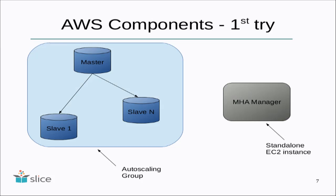Because CloudFormation wants you to describe your AWS components, we had to think about which kind of components we would need. Well, I'm a bit in advance here. We chose MHA instead of Galera. I'll explain why in a few slides. But basically, in our architecture, we have MySQL servers, and we have the MHA manager, which is used for high availability or for failover. So what looked reasonable was to create an auto-scaling group for MySQL servers.